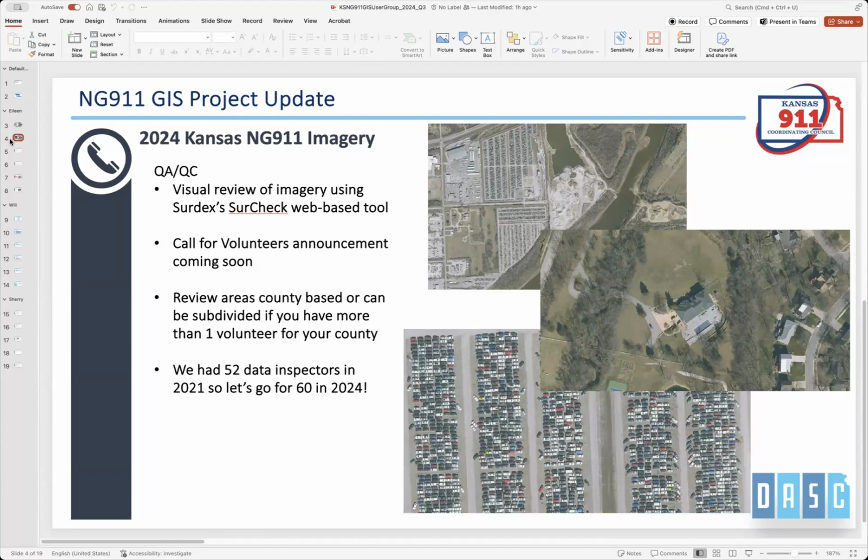It's a lot of data. So this is my challenge this year. Let's go for 60 inspectors. And this can be GIS-based, appraiser-based, anyone who has the patience and the attention to detail to look at imagery. If you get into the middle of a field of cows, there might not be as much to look at, so you can get through that really quickly. It's more like when you get to structures and bridges and roads, we need to make sure there's no warp or anything strange going on there.